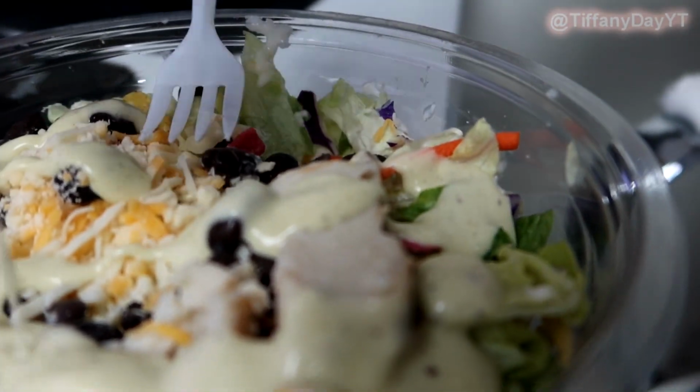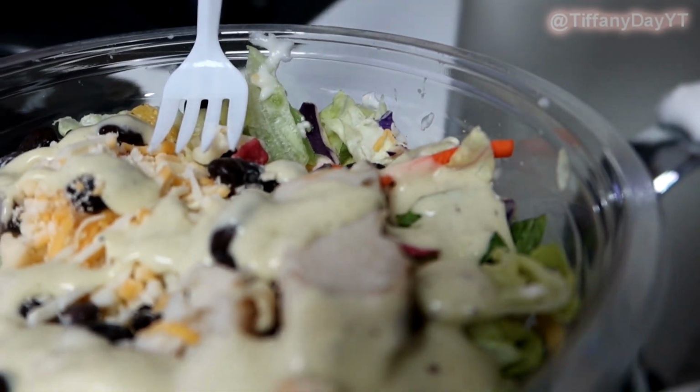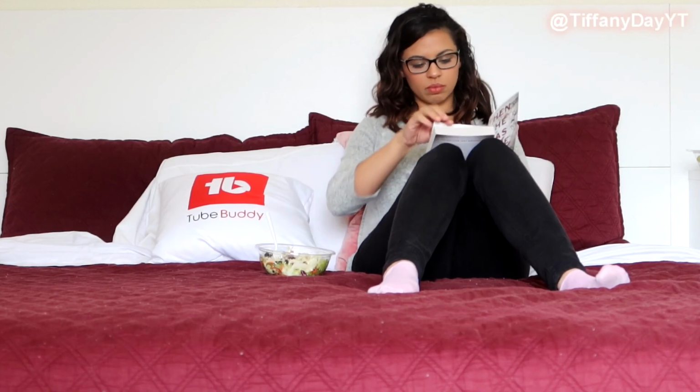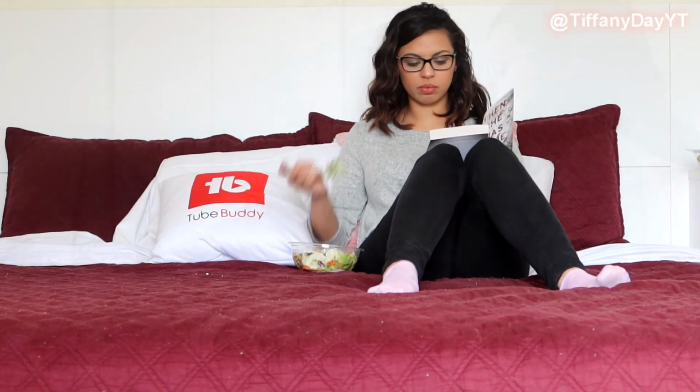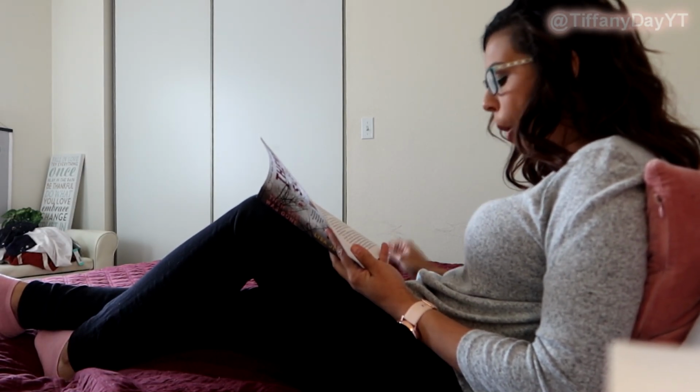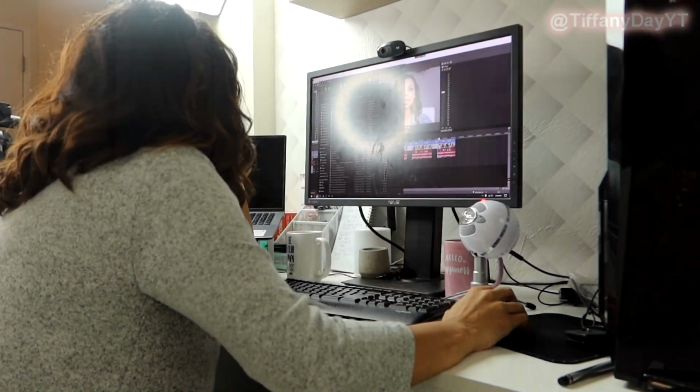And then I also make sure when I do schedule my work days on my calendars, I schedule in my own breaks and I take my breaks away from my computer, because if I sit there, I'm going to work. So today I decided to eat my salad on my bed and just read a book and relax and not feel guilty about it.